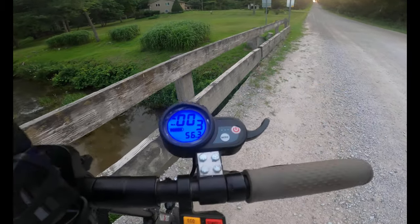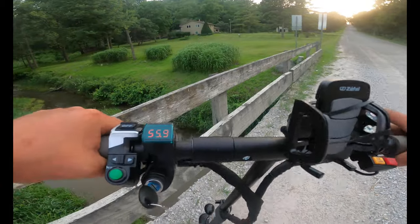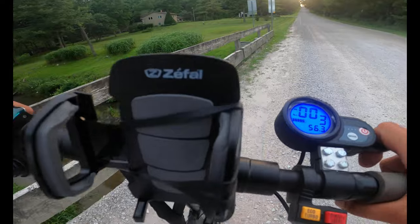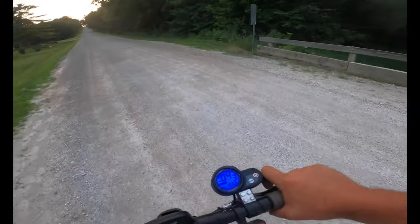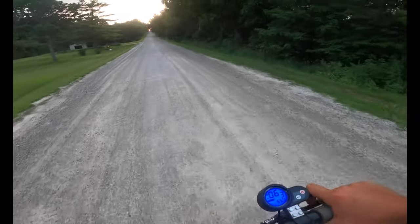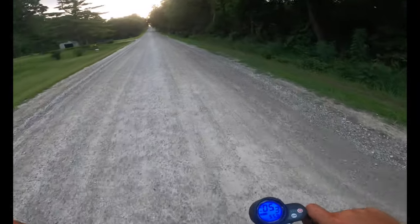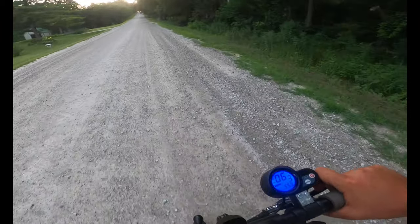We're still showing right now 56.3 volts. I started with around 58 volts. So we still did pretty good, even using all that turbo mode going through the trails. Which I wish there was more. I mean, there's more through there, but it's getting dark out, as you can tell. I just want to make sure I don't get too bad, because I said I'm about 10 miles away from home right now.